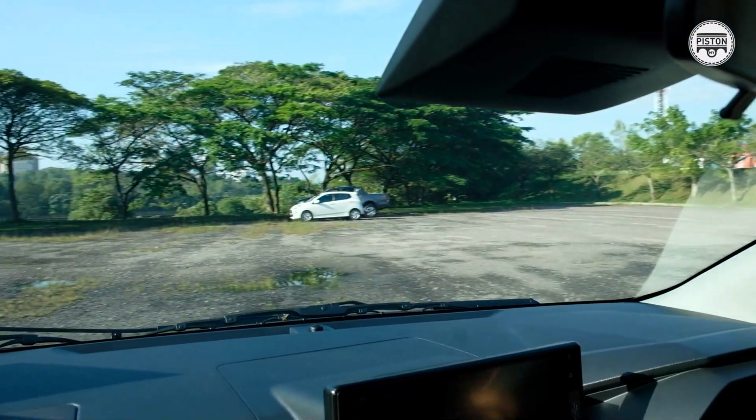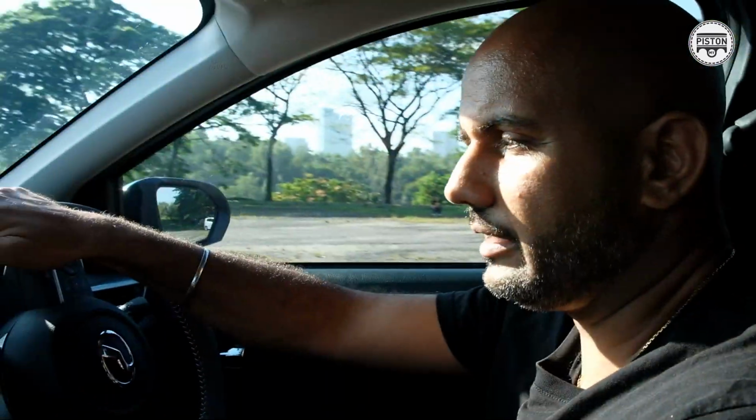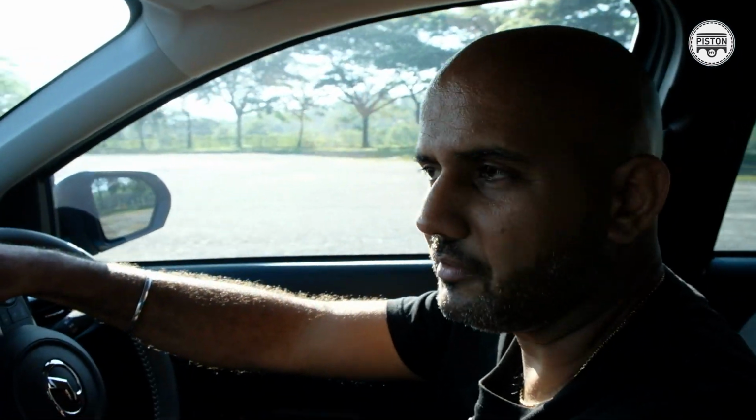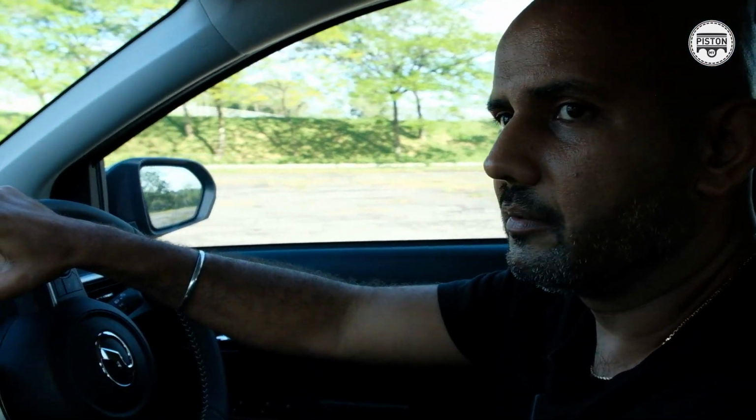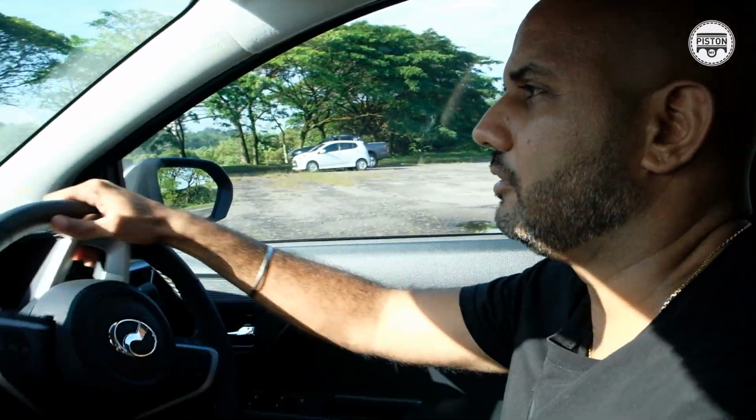And because of the fact that I have a 4.5 meter turning radius, that just made this very easy to get in and out of parking lots, especially tighter ones. This is impressive. Makes it a very easy car to drive.